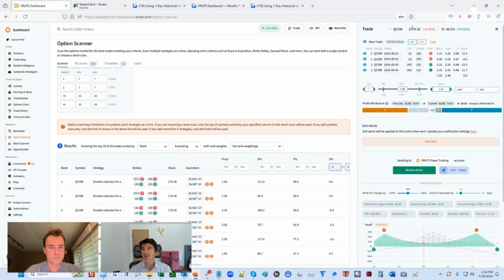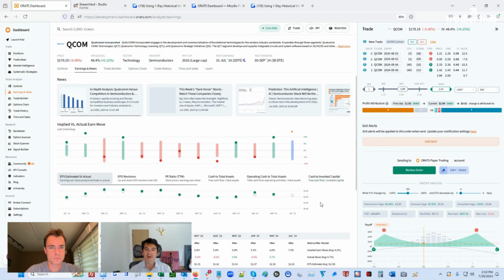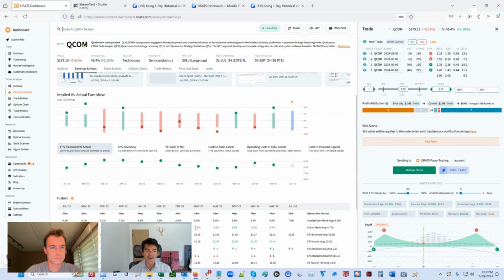So now if you look at Qualcomm, let's just say 180. So that's $20, like a 12% move to the 160, and much more than that to the top, to the 205. So let's go look at Qualcomm, and let's see how often that happens. I don't see one, or there's one that went up 12%, but that still wouldn't hit this upper level. Yeah, a good way to visualize this could be in the trade builder as well.